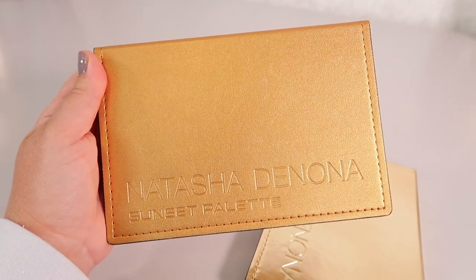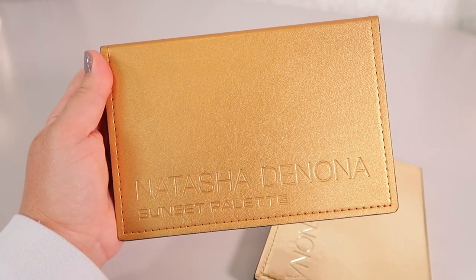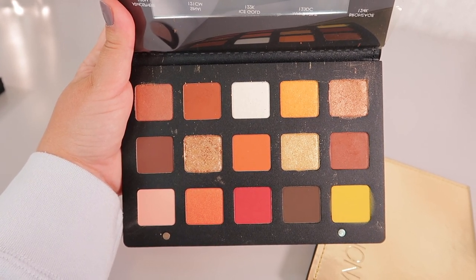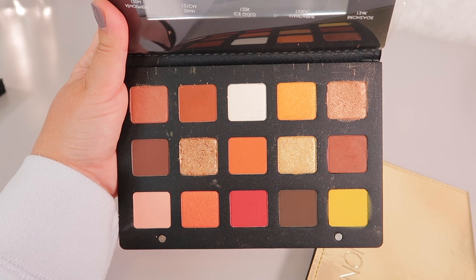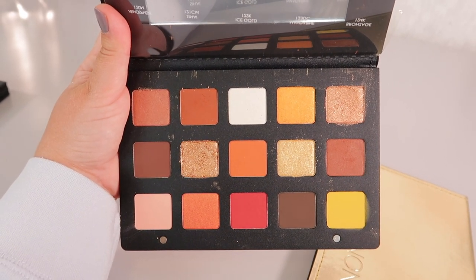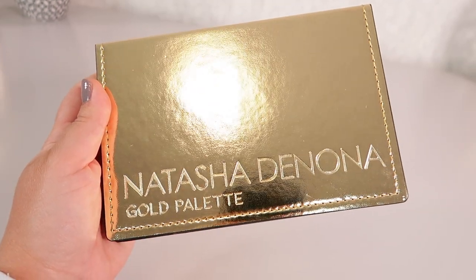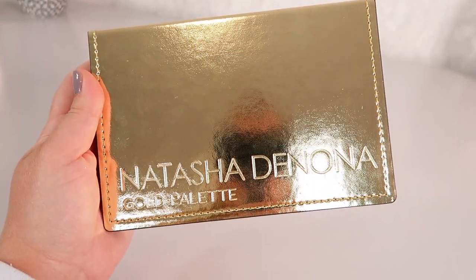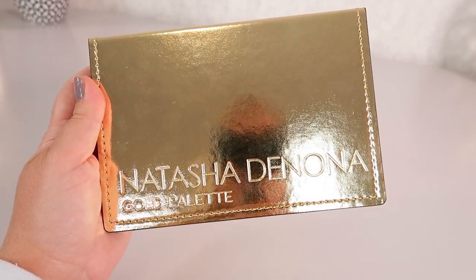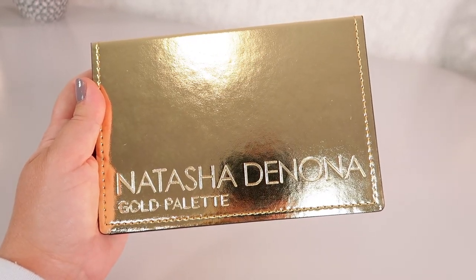Let's talk about the Sunset palette. Now, I just got rid of Sunrise. I just find that orange is not something I'm grabbing on a regular basis. The shimmers are though, so these shimmers are similar to the ones in Bronze, which is why I've decided to let this one go. Finally, we have the Gold palette. Now, I'm gonna show you guys all the palettes I decluttered at the end and then my final organization of everything. So Gold, I'm definitely keeping around.